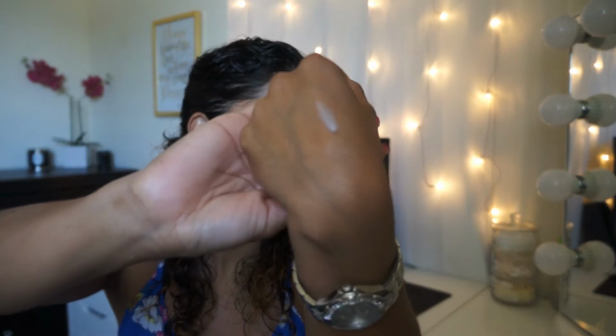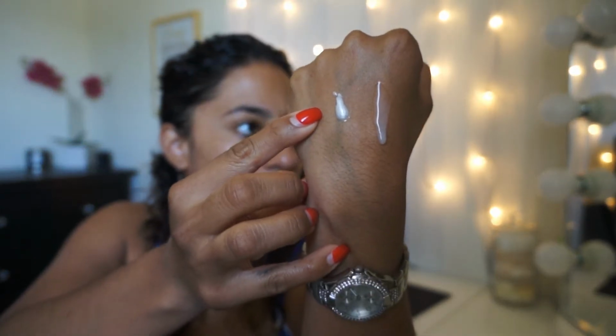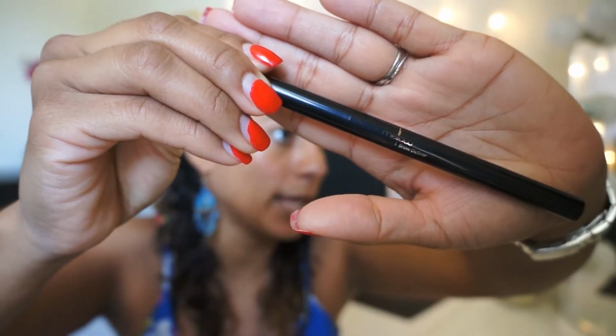Let me actually show you. That is the E.L.F one right there, and I'm going to put the Glamglow one right next to it. That's the Glamglow one right there. The consistency on the E.L.F one is a little bit more runny, but honestly, for $24 of a difference between the two, I think that's your personal preference. I've been using the Glamglow one every day because I did receive it in my Boxy Charm, and I might as well use it and take advantage of it. But after I finish it, I honestly don't see myself repurchasing it because I feel like the E.L.F one does the same thing.